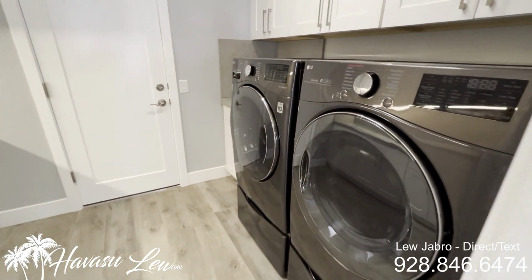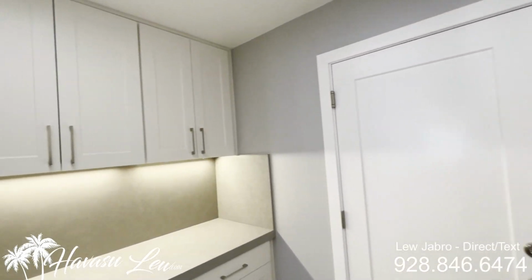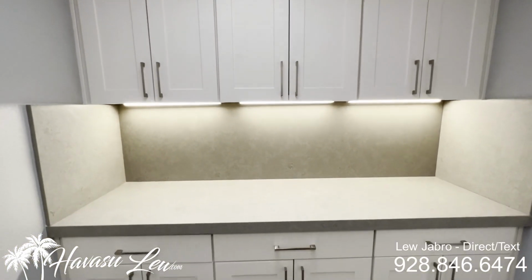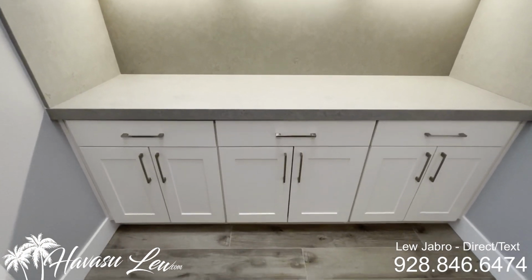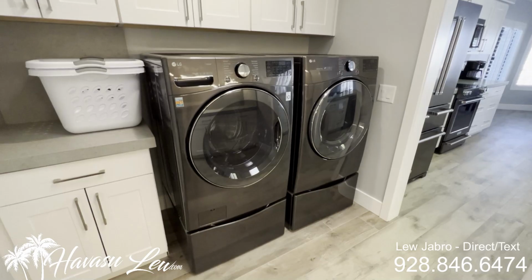All right, so you have indoor laundry, brand new washer dryer, probably on natural gas. There is a skylight in here, same quartz counters and cabinets. They also did the can lights throughout the whole house. Forgot to mention LED can lights.